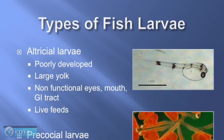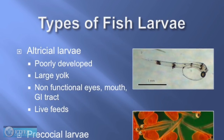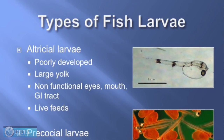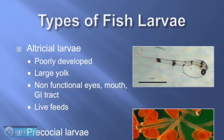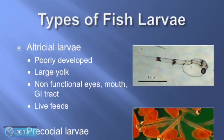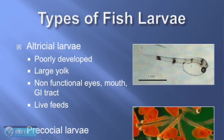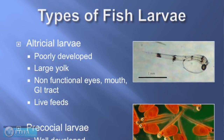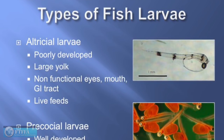So one of the other things to consider now that we've hopefully figured out how to spawn the fish is, once we get the fish to spawn and we hatch the eggs out, what kind of larvae are we going to be dealing with? What kind of larvae are we going to be working with when we're trying to raise these fish? And there's sort of two kinds of larvae to consider. One is called altricial larvae, and this is characteristic of a lot of marine fish, that picture that you see there at the very top.